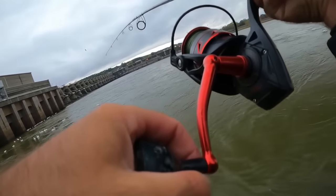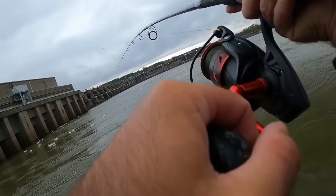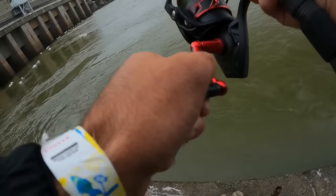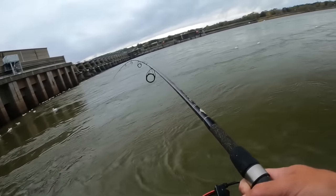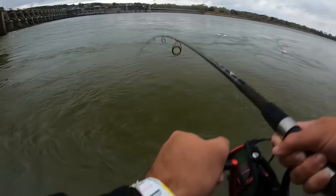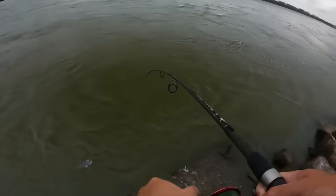This is big. He's got me in the current. What is this? There's no way this is a drum. What are you? What is this? Oh, good blue. There we go. Starting off with a blue cat. Heck yeah, dude. Okay, he's not a massive blue catfish, but he's a good one. That's a good catfish. Let's go, baby. Right out here and land him.